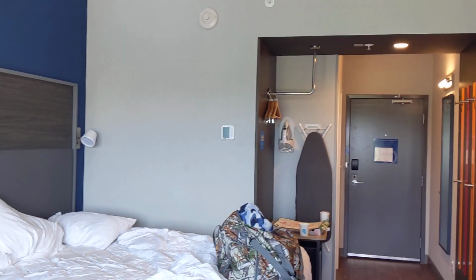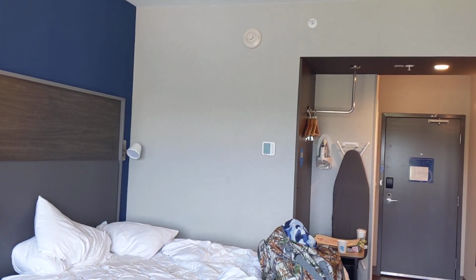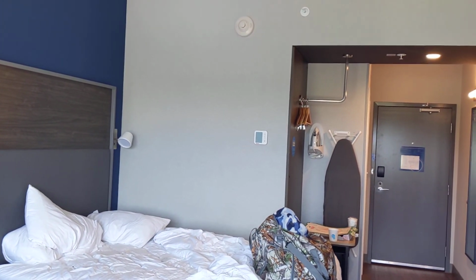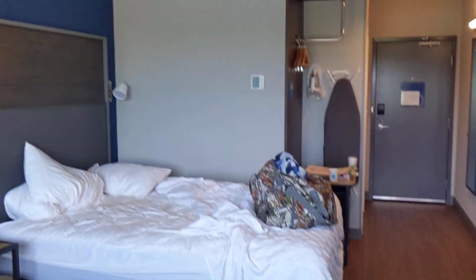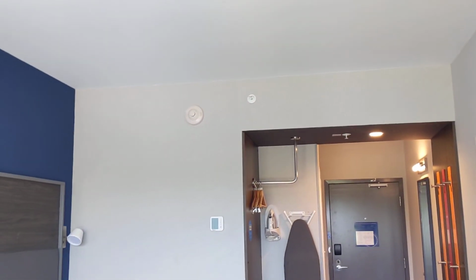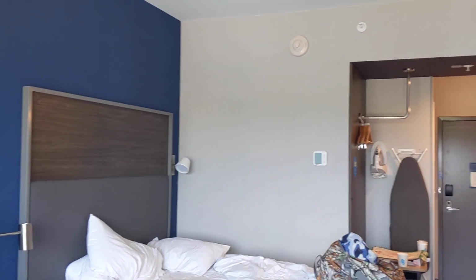So if you're looking for a clean place to stay for under $100 in the Denver, Pennsylvania area, True by Hilton, Denver, Pennsylvania is your place.